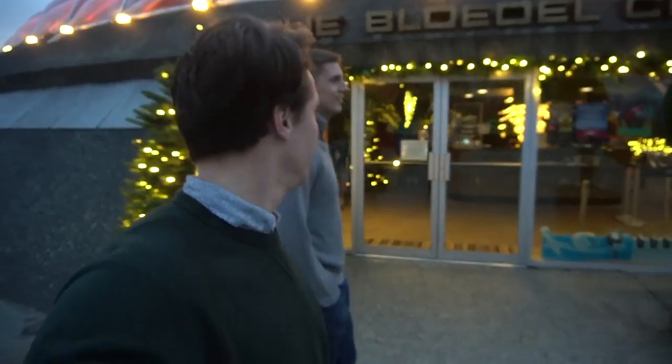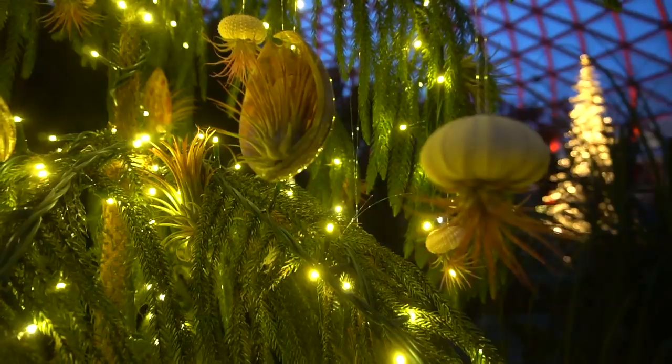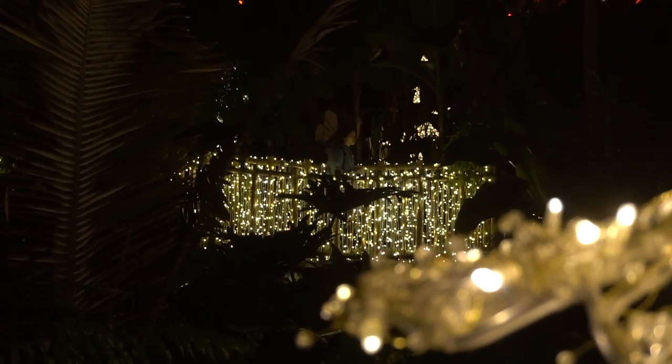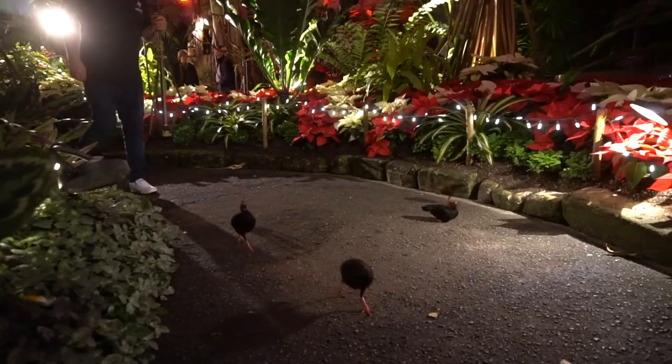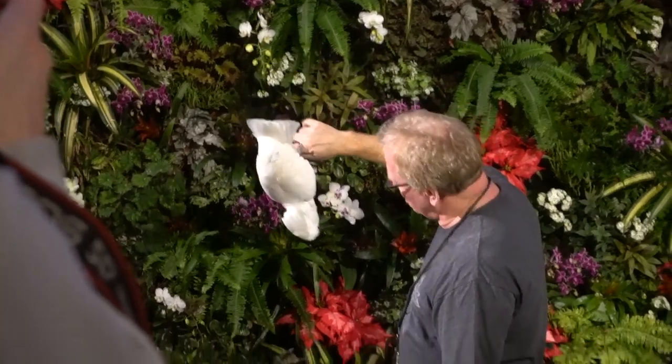Not a whole lot of hoopla here. It's very warm in here, which is nice at this time of year. They have over 150 tropical free-flying birds, so they're just allowed to fly around in here. And they've added some Christmas lights to some of it. That's about it. Because we're here with the media event, they're going to take us into the back, introduce us to some of the birds, and show us around a little bit.